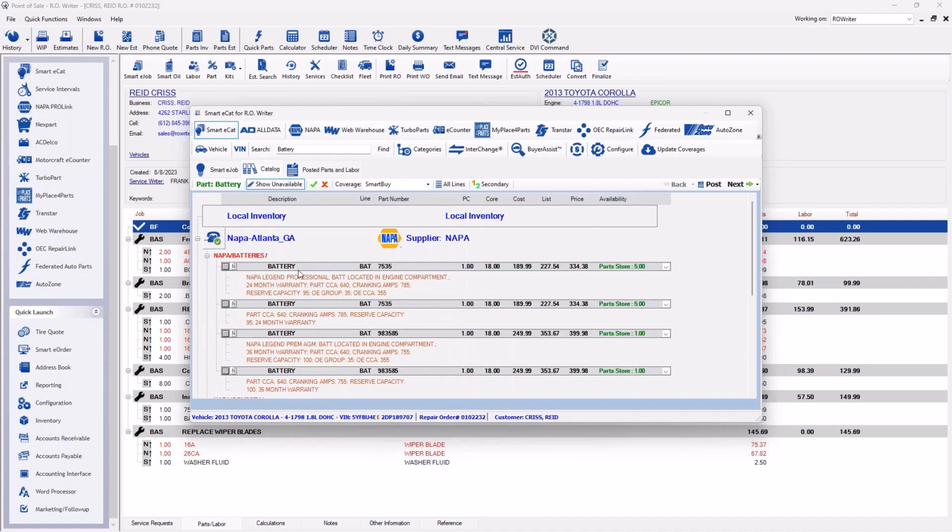So if I stocked a 7535 battery, there would be a green next to this, and it would show you that you had it on the shelf. When you look up anything in RO, when you're using a SmartyCat from an open repair order, it automatically matches it to the VIN, your make and model. So it's going to tell you 7535 is the battery for that vehicle. I have it on the shelf. It'll pull up. As long as this number was in here, it would automatically show.